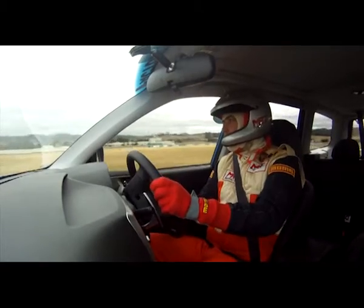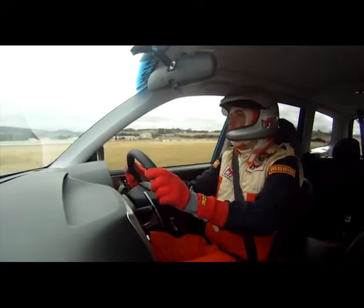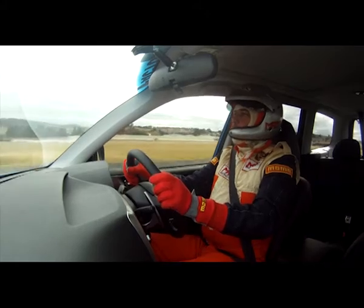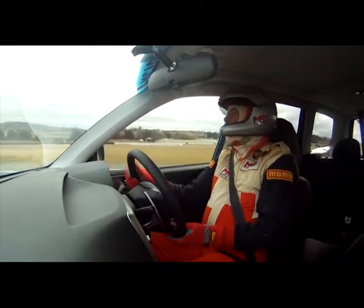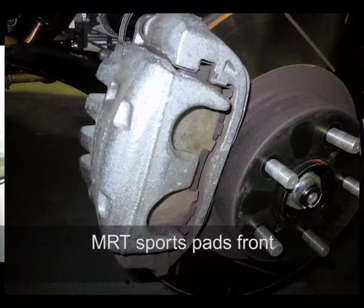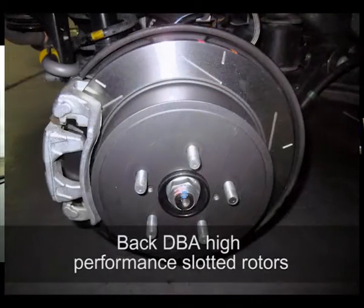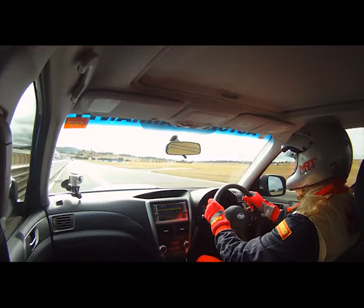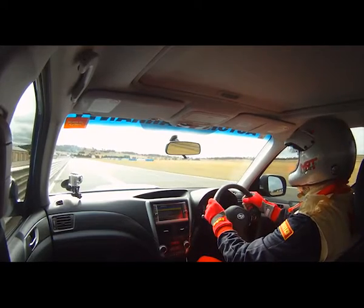Start getting ready for the beginning of our flying lap. Put the car in sport mode. Brakes are now up to temperature, tyres are warming up. We've only got the MRT sports pads on the front of this car and the back with a DBA rotor, so that'll be good for quite a few laps of a brisk track here, but obviously we just need to be a little bit sensible.